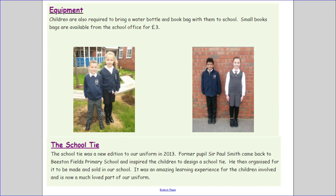The school tie was a new addition to our uniform in 2013. Former pupil Sir Paul Smith came back to Beeston Fields Primary School and inspired the children to design a school tie. He then organised for it to be made and sold in our school. It was an amazing learning experience for the children involved and is now a much loved part of our uniform.